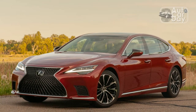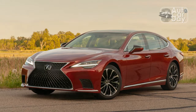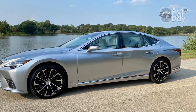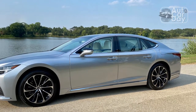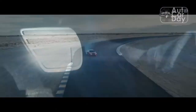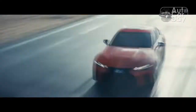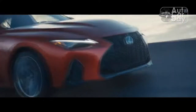Inside, the F Sport treatment is more comprehensive, comprising an LFA-inspired sliding gauge cluster, perforated leather seats with trim-specific stitching, an ultrasuede headliner, and aluminum pedals. Soft-touch surfaces coat nearly everything, while genuine metal appears on the volume knob and start button, helping the LS500 feel premium and expensive. This sedan's only downfall is a cheap panel of black plastic on the center console, hiding the cup holders under a flimsy-feeling trapdoor.